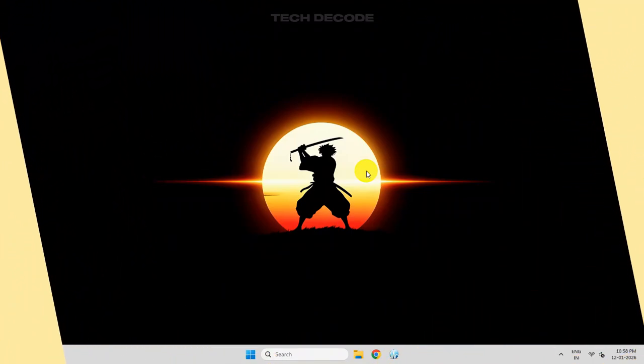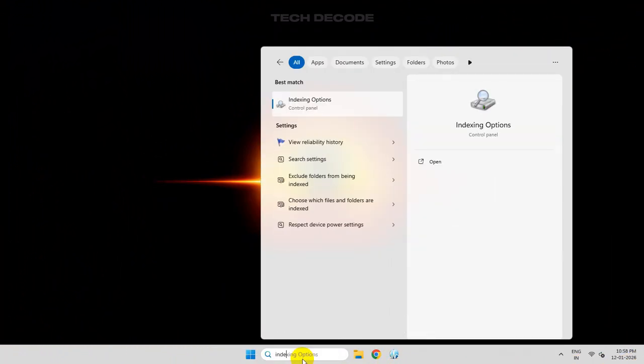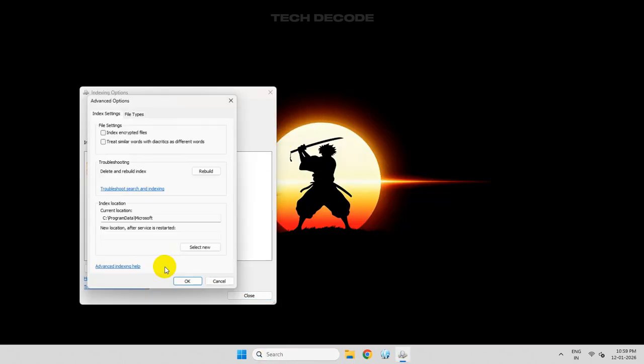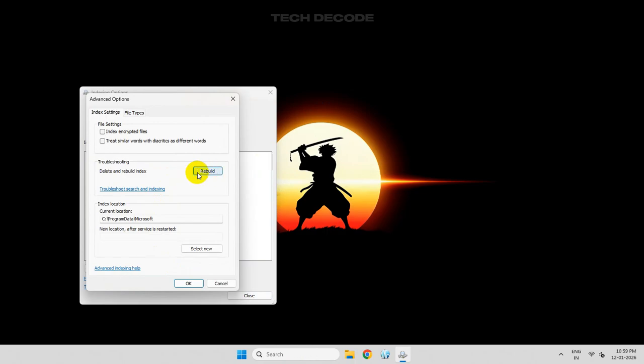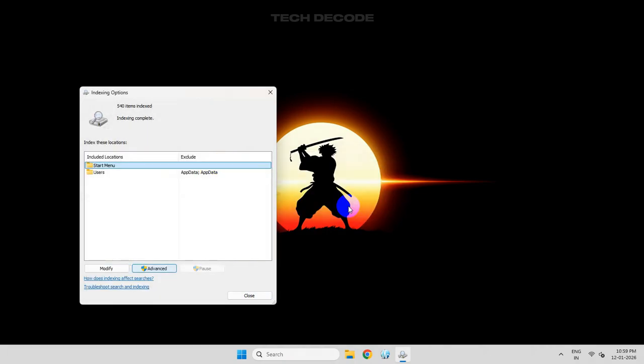In the fourth and final method, simply search for indexing options and open it. Click on Advanced. From here, click on Rebuild. Then click on OK. Now once the indexing is complete, simply restart your computer and the job is done.